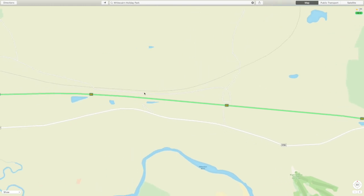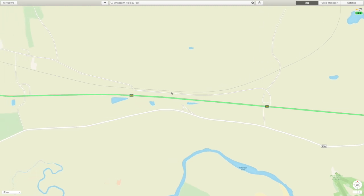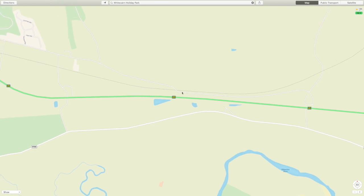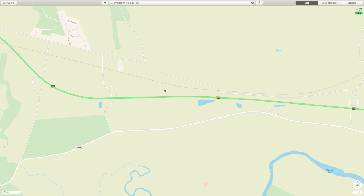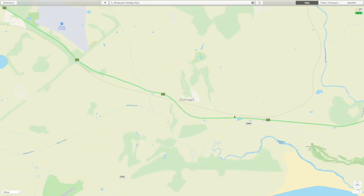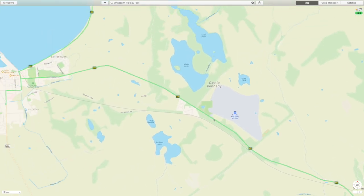We got onto the country roads because, like I said, the branch line actually met with the Glasgow to Stranraer line, which is being used today, which is there. And then we went along the country roads, just on the right of my cursor there, into Dunragit. And then we got on the A75, then followed along the railway, which is to the left, towards Stranraer.